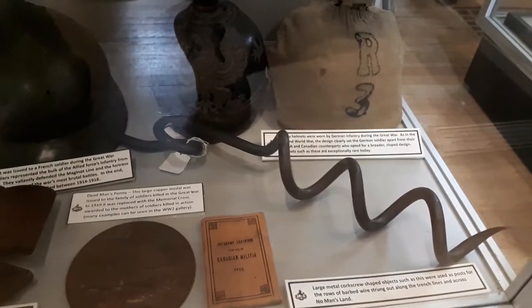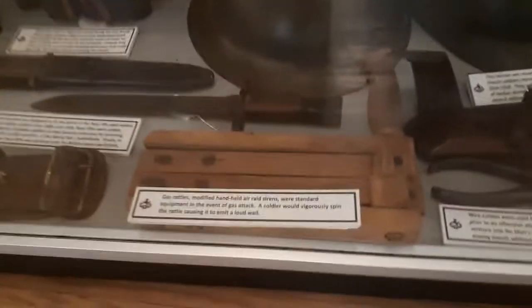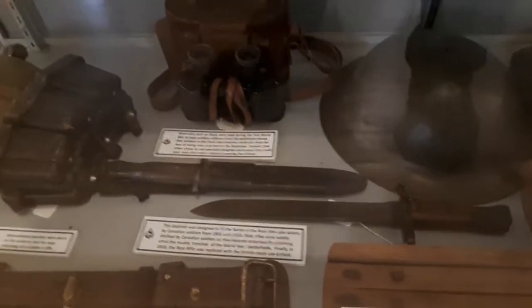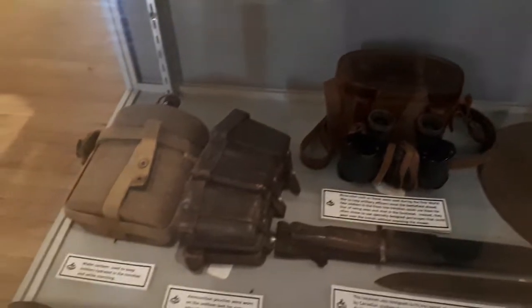You just screw that into the ground and then tie your barbed wire to the top. A gas rattle. You'd spin this around to warn of a gas attack. It would make a loud wailing noise from the air rushing through it. Bayonet from a Ross rifle. Binoculars and ammo pouches and a canteen.